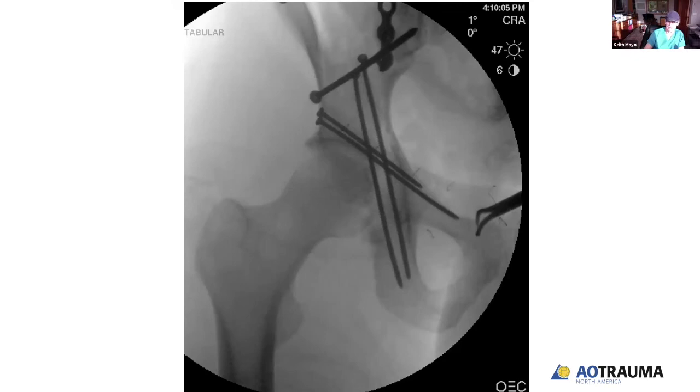So I thought about it. I definitely could have put a small infrapectineal plate in here, but that doesn't really control it at this level. And so I was extremely frustrated at this point. I made a bad judgment call because I fixed the distal femur first, so we were already a number of hours into the case at this point.